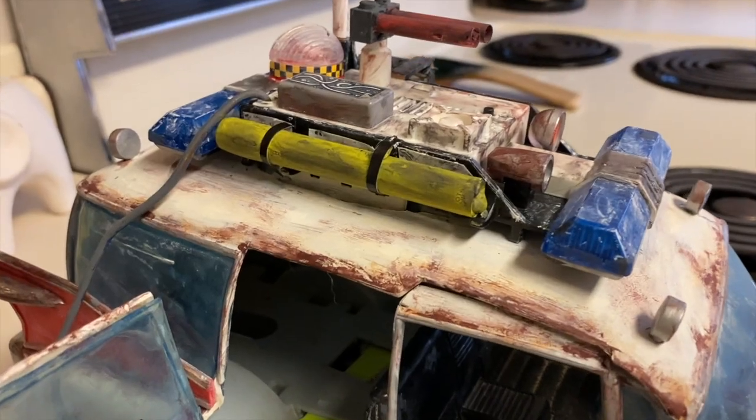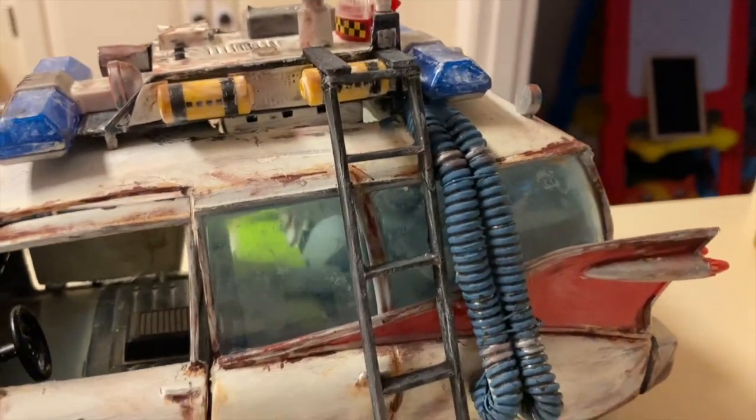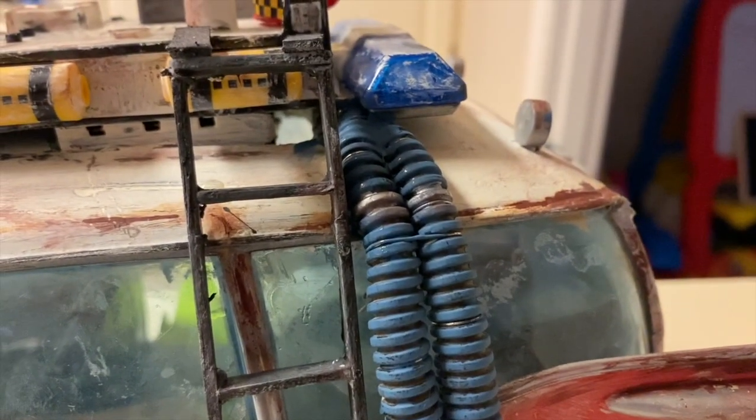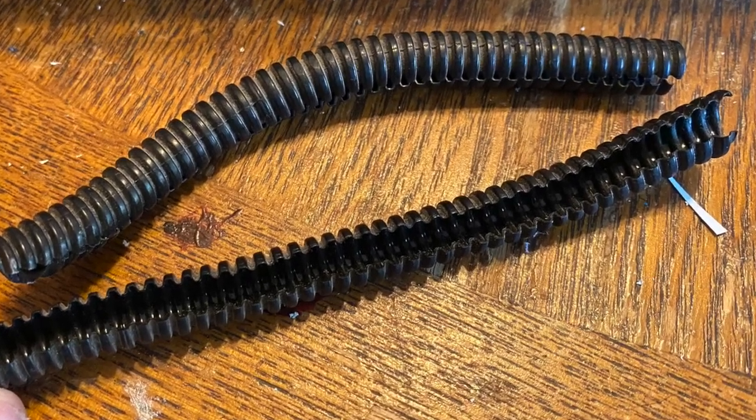I had to build the storage tube on the side. I did that out of a pencil. I made the ladder from just some craft wood from Walmart. The blue hoses, I just took some split loom, the same looming you put on a proton pack, and I chopped it down a little bit and I just dusted some blue paint on top of the black.